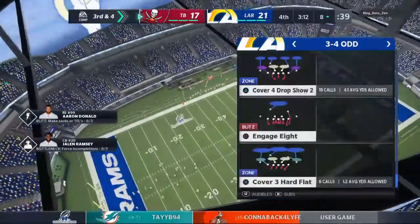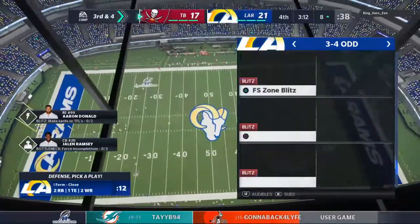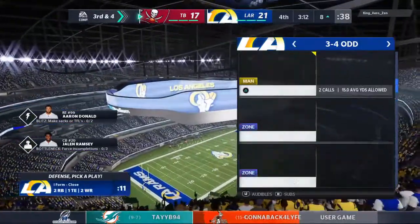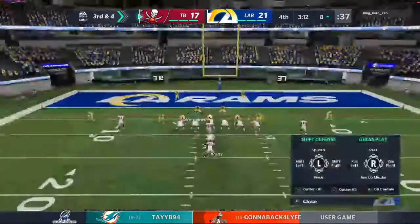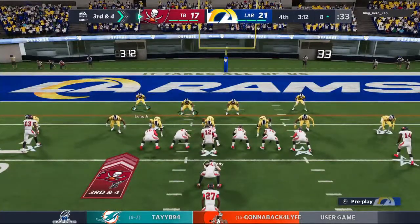Well, that last run makes this a 100-yard night. I've loved the way he's hit the holes. He's been quick, he's been decisive, and he's been a whole lot of fun to watch. This a big play for both sides. What will we see here? 3rd and 4.